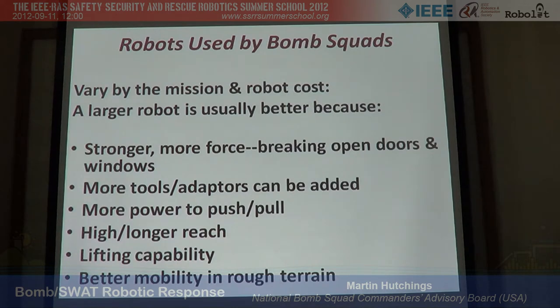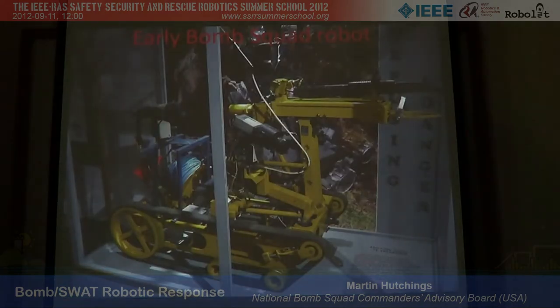There's a lot more tools and adapters that you can put on it, because some of these specialized tools that we put on a robot are very heavy, and so you need something that's strong. The ability to push and pull, higher reach, lifting, and I think overall better mobility through terrain if you're outside.